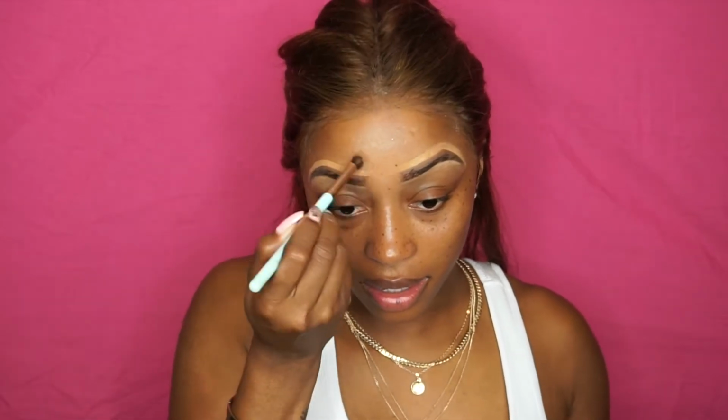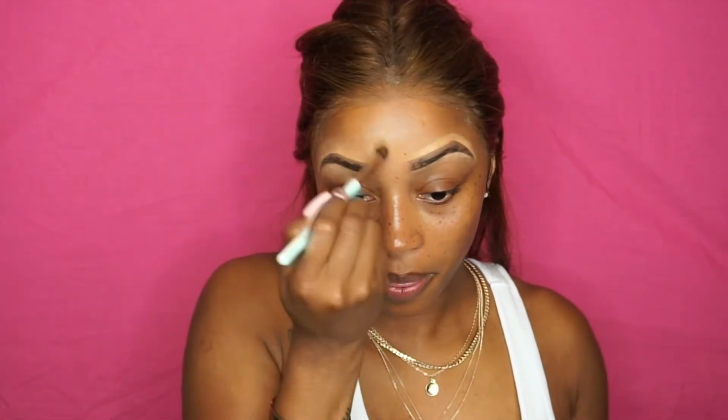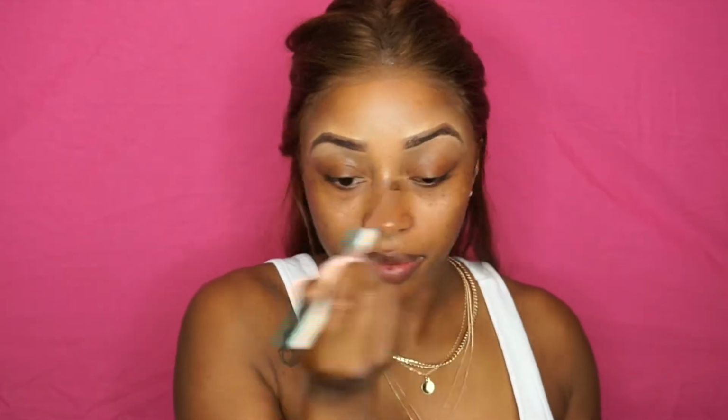Sculpt them out like so. And then once again, I'm just going to blend that out. Okay, so now moving on to the face.